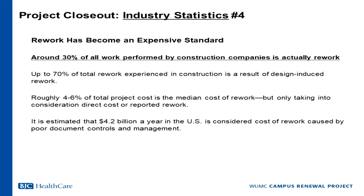It's estimated that $4.2 billion a year in the U.S. is considered cost of rework, caused by poor document controls and management. That gets back to people, right? How many have heard the saying, companies don't build projects, people do? Anybody ever heard that? Companies don't build projects, people do. You get the wrong team on a project and I'll show you some fireworks.